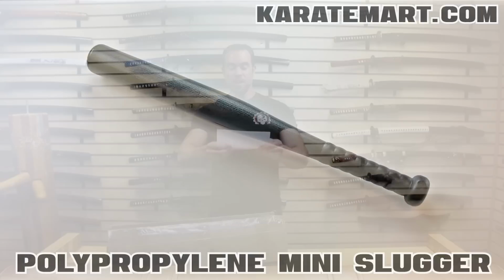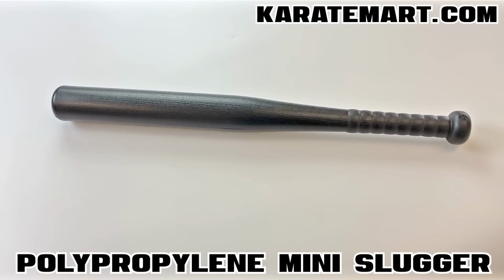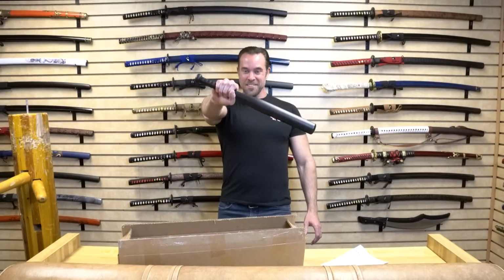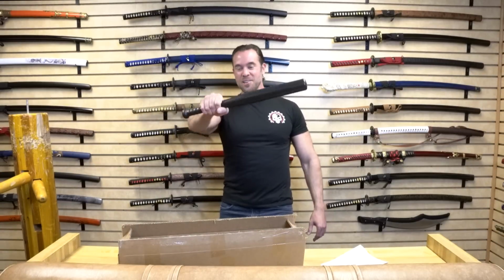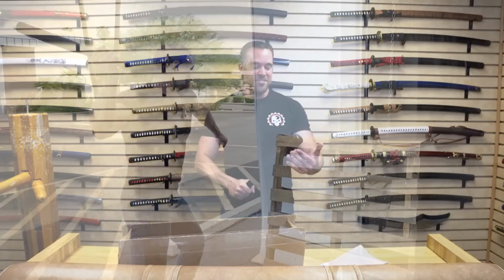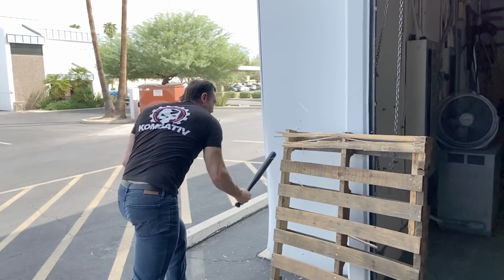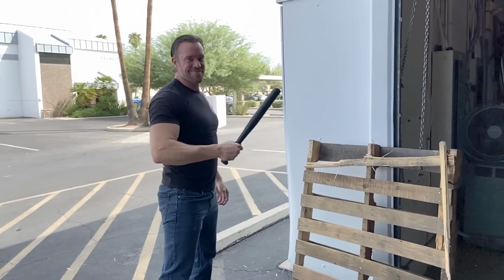So our very first item is the Polypropylene Mini Slugger. Okay, that's cool. Oh, wow. This is interesting. So I guess for me, when I first see this, I think tire thumper, but this is a little bit larger than a standard tire thumper. Very cool. This is made out of that super durable polypropylene that is very difficult to break. So I definitely think we're gonna have to test this out to make sure that it is super strong.